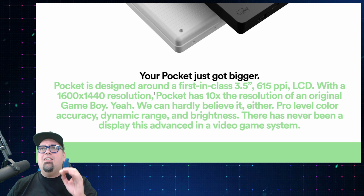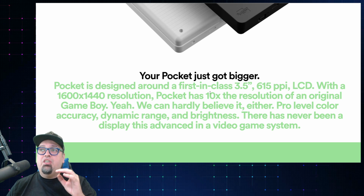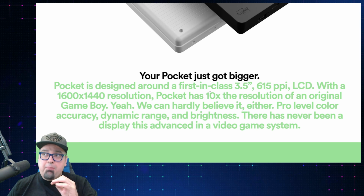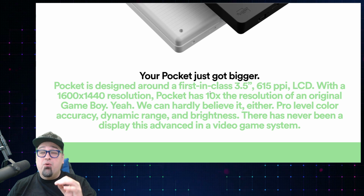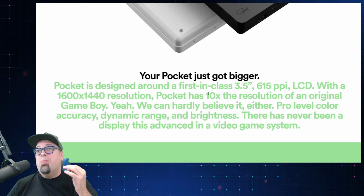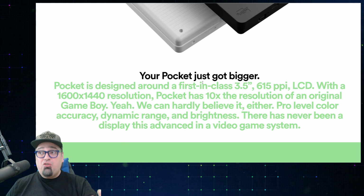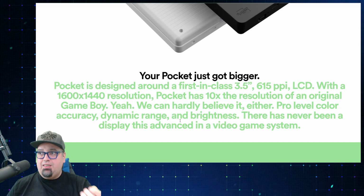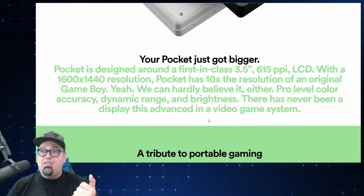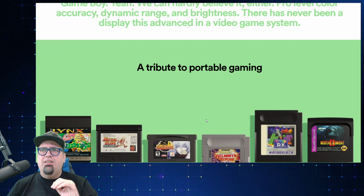So the Pocket is designed around a first-in-class 3.5-inch 615 ppi LCD with a 1600 by 1440 resolution. The Pocket has 10 times the resolution of an original Game Boy. That's crazy. Pro level color accuracy, dynamic range, and brightness. There has never been a display this advanced in a video game system. They're using an interesting display. We're going to look at that in a second.